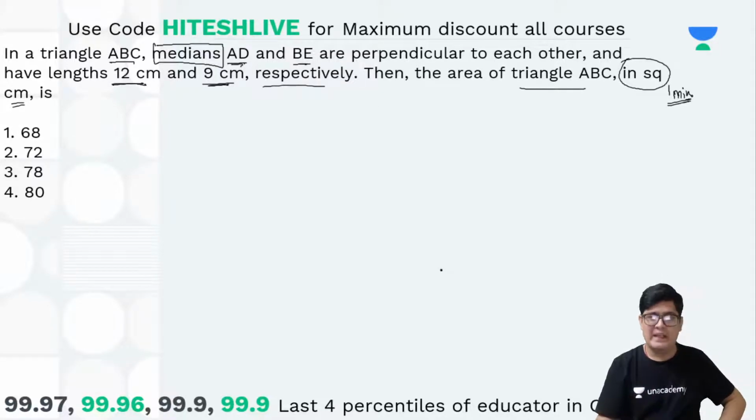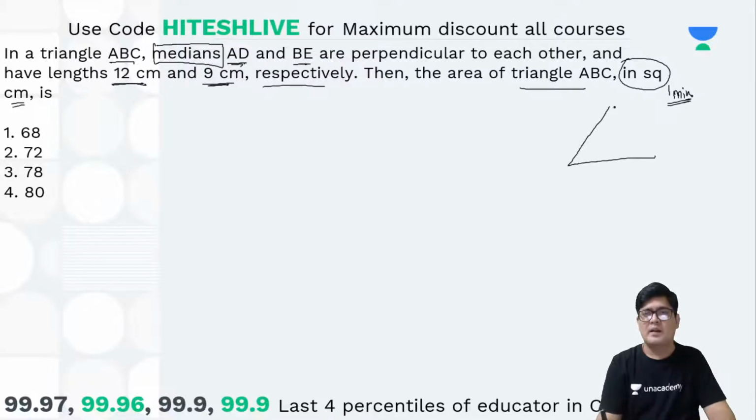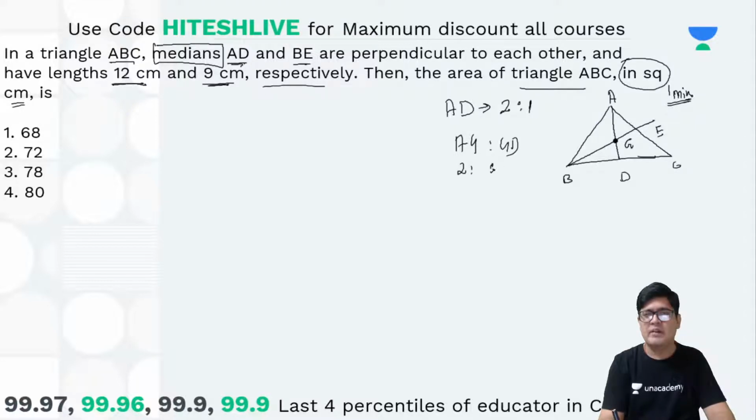What are these medians? Let me spend a minute or so and cover the theory of medians first. If I draw two medians, the point where they cross over is called the centroid, denoted by G. And the property of centroid is it divides the median, in this case AD, in the ratio 2:1. AG will be 2 in the ratio and GD will be 1.